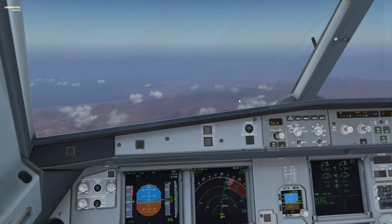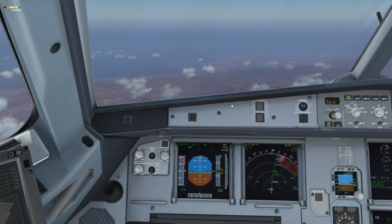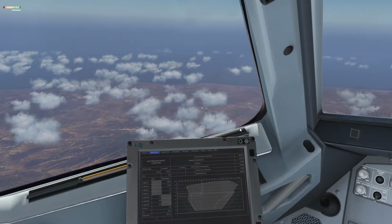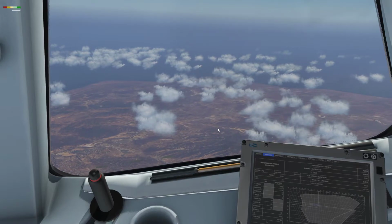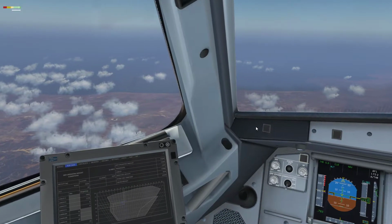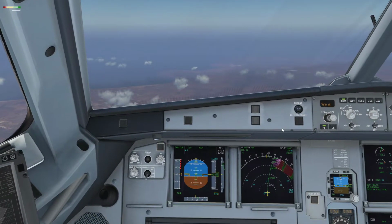I have yet to fly around any legitimate storms in this Flight Factor A320. I'm still pretty new to this aircraft, but it looks like it has a great radar system, so I look forward to maybe trying to get through some storms at some point. Just try to get around them, avoid them. I guess that's what you're supposed to say. You need to use radar to avoid thunderstorms, right? That's the safe thing to say and do.